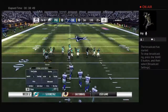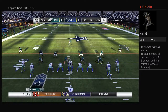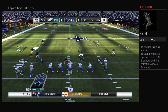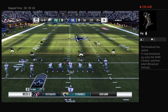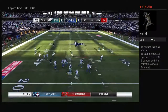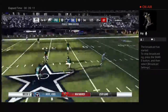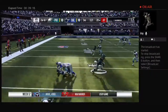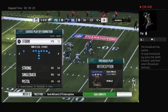Here's 2nd and 7 now from the 28. Check. Patriot! Patriot! 28. Gun! Gun! Now Jackson on 2nd down. And he fires one that's intercepted. It's the former Patriot Devin McCourty. And the return this time will go out to the 42-yard line.